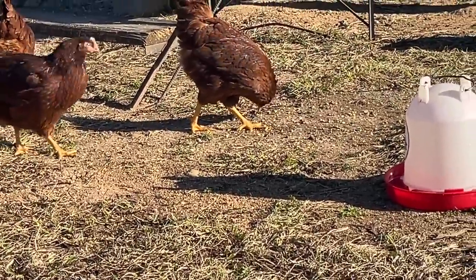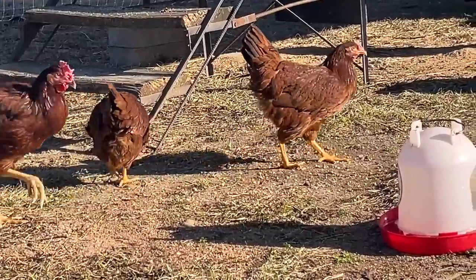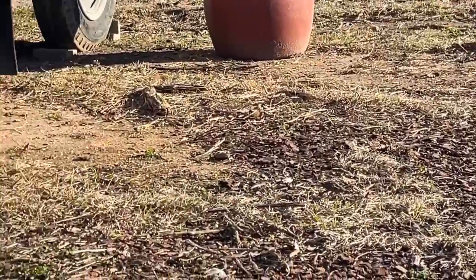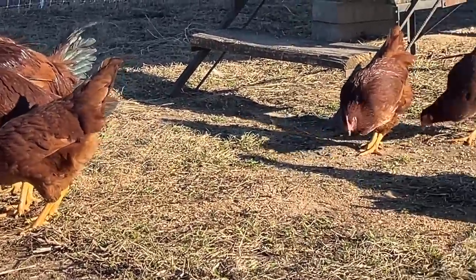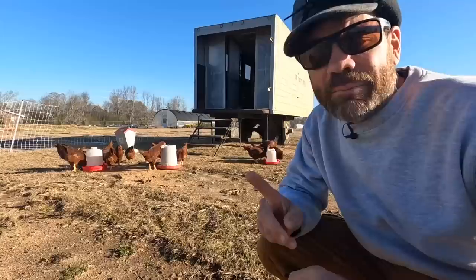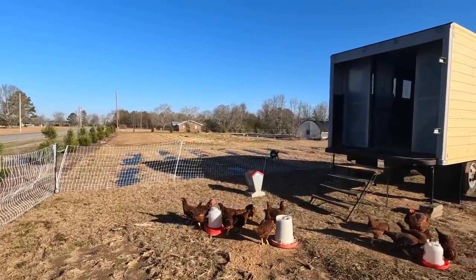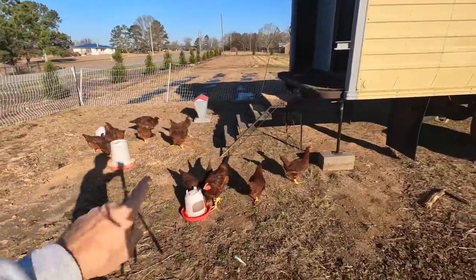Good deal. This is the first time I've given them scratch, and they just found it. There you go, girls. I really wanted them to come over here where we had some mulch spilled out and start spreading that around for me too. So I put some scratch over in that area as well. This seems to be working, and we'll come back several times throughout the day and check on them and see how they're doing. Oh my gracious. All right, y'all have a wonderful day, okay?